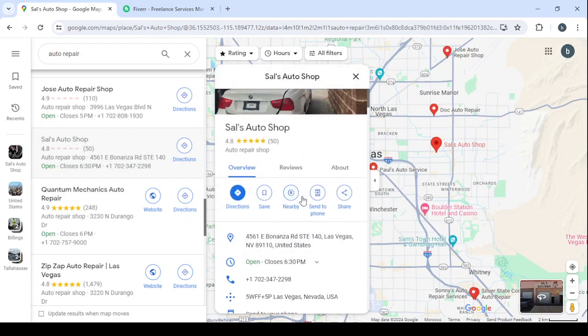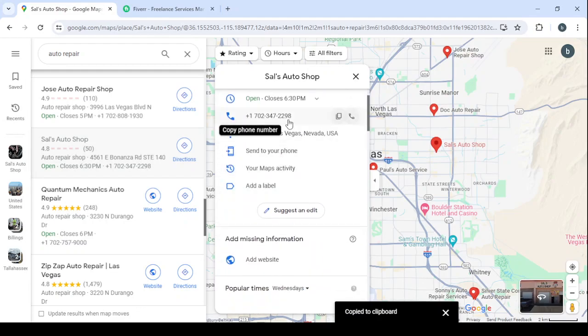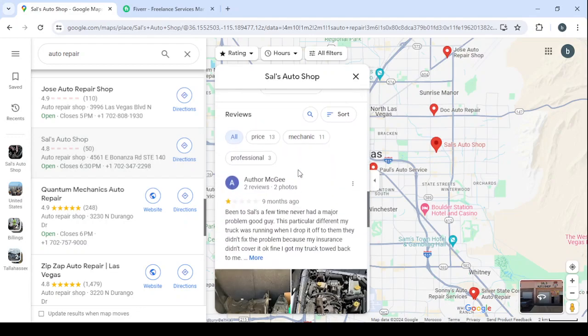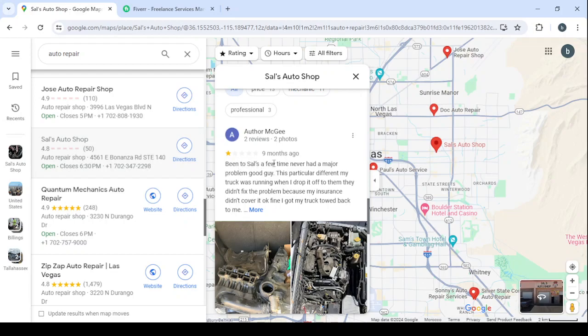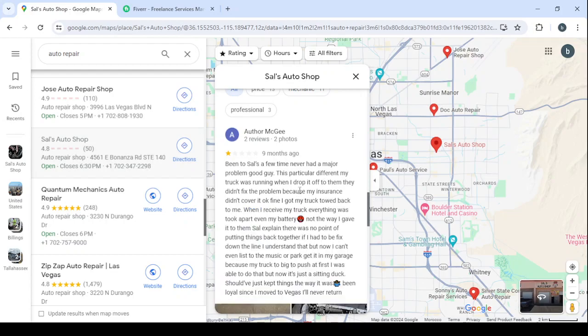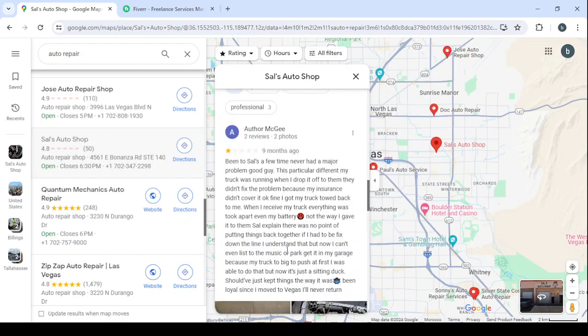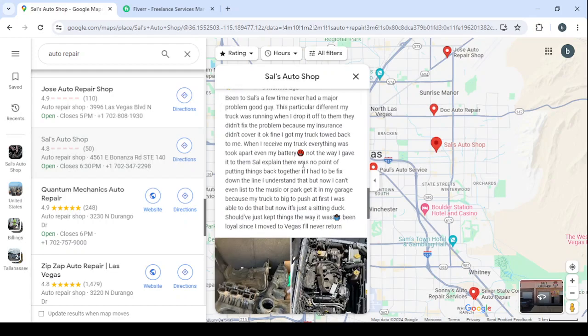Here he doesn't even have a website, he only has his phone number on his business page. Let's see his reviews. He has some bad reviews, as you can see here. One says: been to Sales a few times, never had a major problem, good guy. This particular time was different. My truck was running when I dropped it off to them, they didn't fix the problem because my insurance didn't cover it. Okay, fine, I got my truck towed back to me. When I received my truck, everything was taken apart. So this is an example of the bad reviews that they would be eager to remove from their profile. This is what we're going to use.